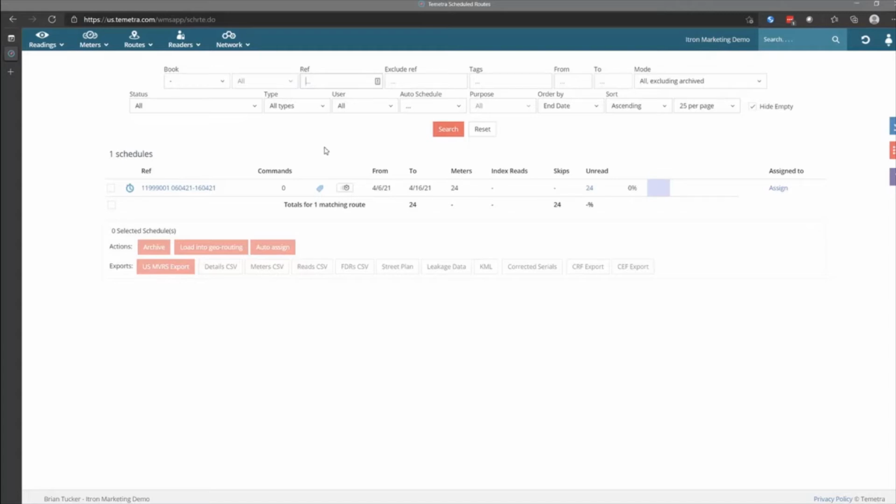That file had a starting cycle read date of April 6, 2021. And so you can see here that that's what we set the starting date for this route to be. And by default, Temetra will set the ending date for that route to 10 days from that. So in this case, that would be April 16th of 2021.